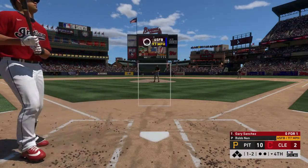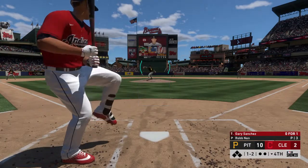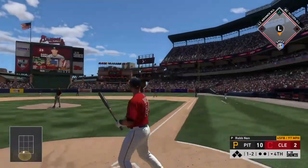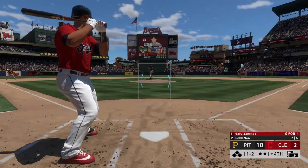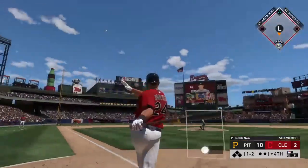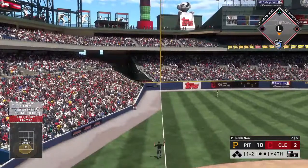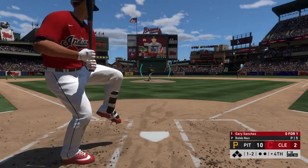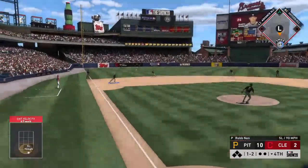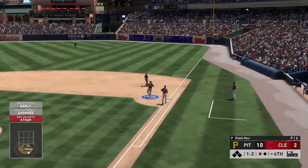A 1-2 count to the Indians catcher. That's a good take on a fastball out of the zone. Hey, I get it. He's looking for a ball to drive, but that ball was a little bit too far up in the zone. That's one you normally pop right up. A swing and a shot hit down the corner, nearly a big fly to start the inning. Instead, a foul ball. Again, a 1-2. Chopped to third. Gregorius has it, and that's out number 1.